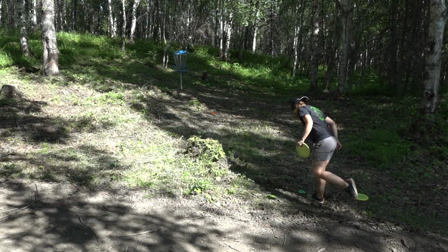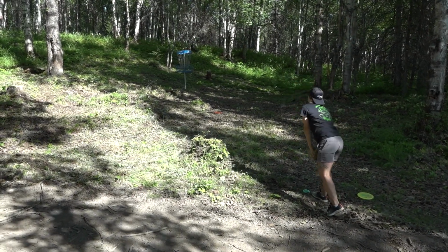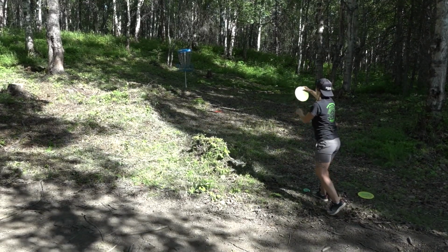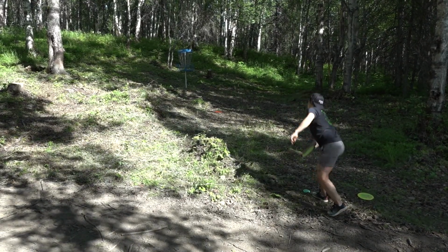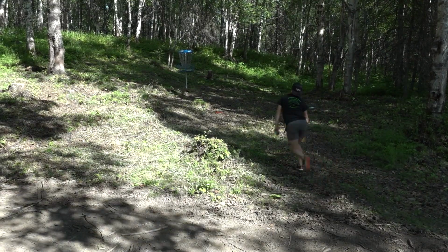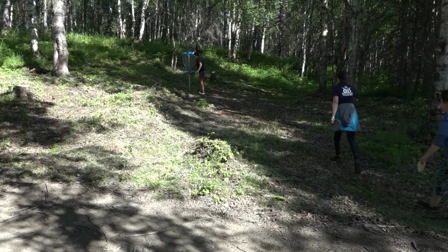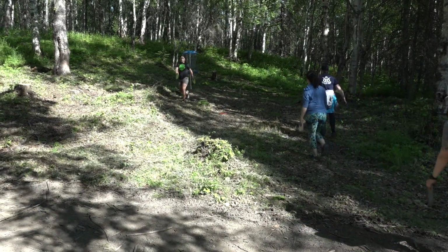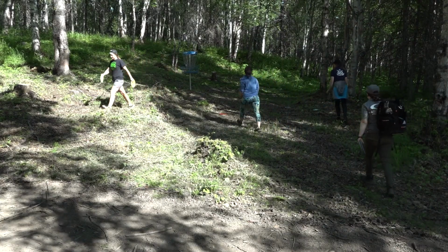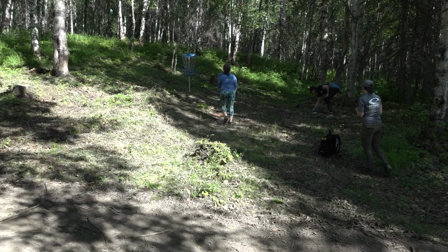This would be Shay for birdie 3. Uphill about 35, maybe 40. And she cans it. I'm telling you, she's got that momentum going. You're absolutely right. Sometimes it just takes banging one putt to get that going. And she definitely did.